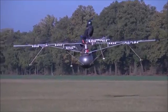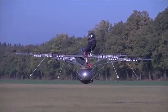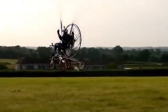Over the years, some really crazy flying machines have been invented, and occasionally, someone actually gets it right. In England, the Explore Air company has invented a real flying bicycle. It's called Paravello, and though it's definitely one of those crazy flying machines, it really works.